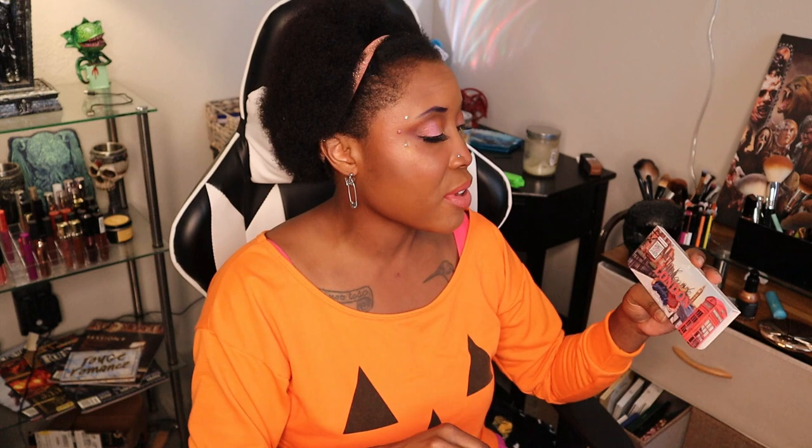All right, so then I have the Essence Welcome to London eyeshadow palette. This one was pretty great. I feel like this one worked very well. I was very surprised to have that kind of pigment from a drugstore eyeshadow palette because a lot of times they're just dusty. A lot of them are dusty, especially the blacks. But this is actually nice.